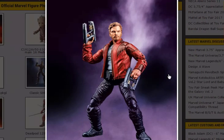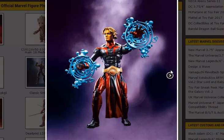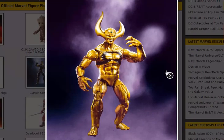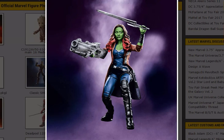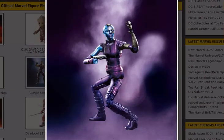Then we have Ego from the 2-pack with Star-Lord, looking like a great 2-pack. Adam Warlock, looking very nice. It's going to come with 2 of those weapon accessories. We have Death's Hand or Death's Head, looking nice as well. I don't like his blue though. It's a little too bright. I made a whole video talking about this guy. We have Gamora, looking great. Very excited for this figure. Mantis looks wonderful as well. It's kind of like an awkward little stance that they have her in, but she does look very nice. She looks like a fantastic figure, just not worth a Build-A-Figure.